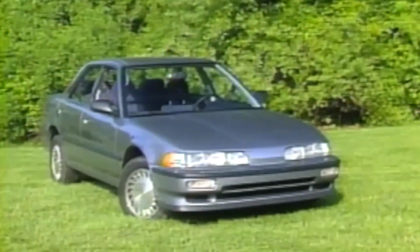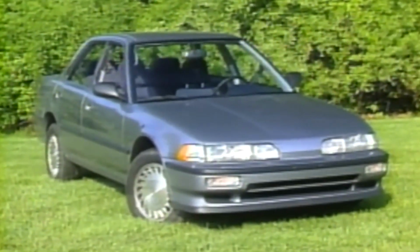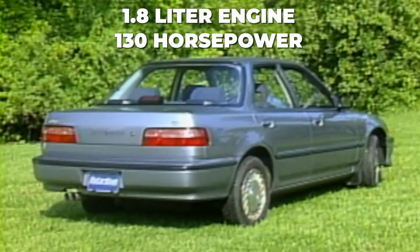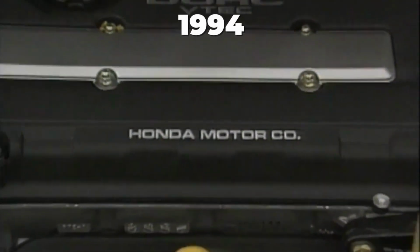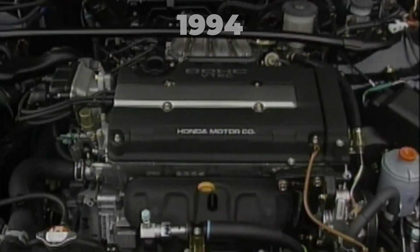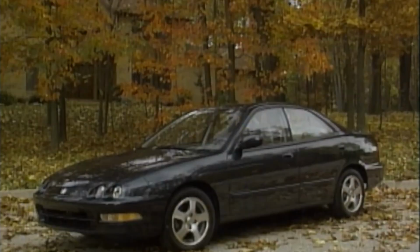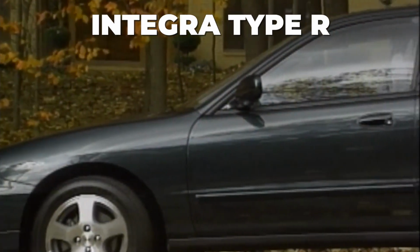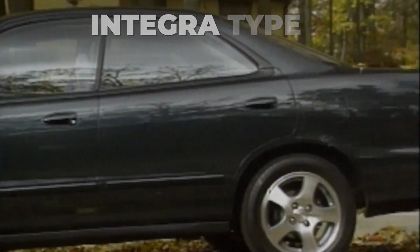Fast forward to the early 90s, and the second generation of the Acura Integra arrived, packing more punch. A 1.8-liter engine producing 130 horsepower took center stage. In 1994, the third generation emerged with helical limited slip differentials, upgraded suspension, and weight reduction, giving birth to the iconic Integra Type R, a dominant force in the racing world.